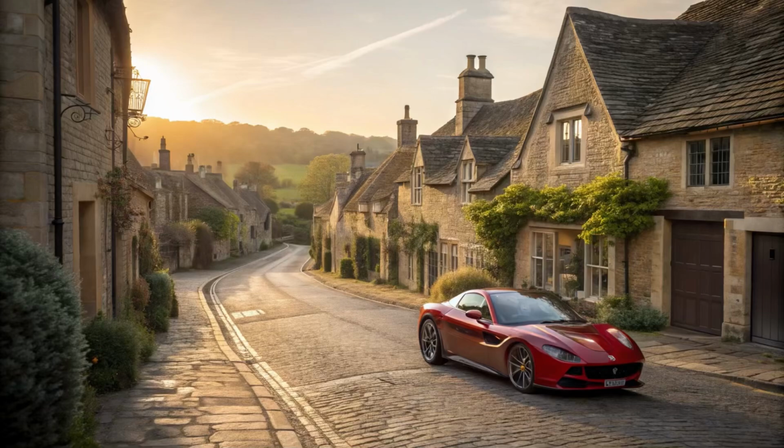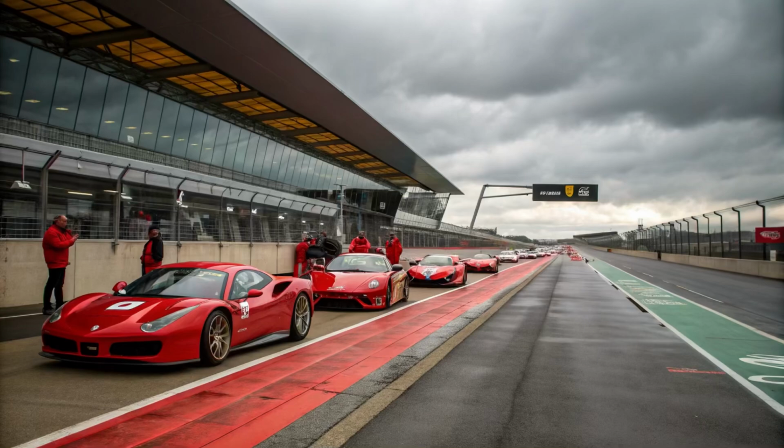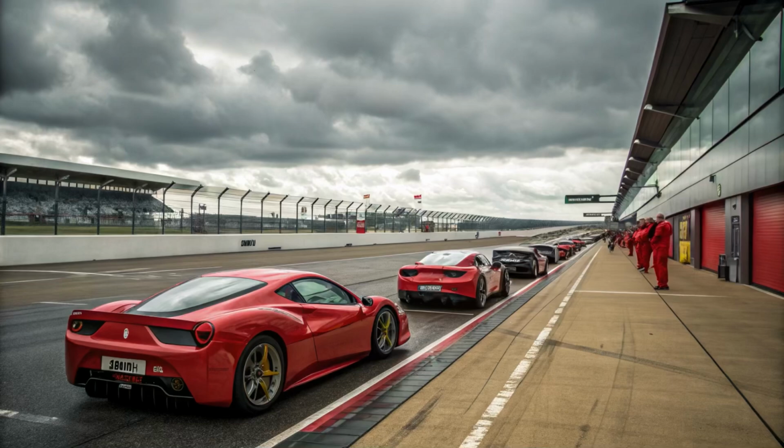Now if you want to push things even further, we have the Ferrari SF90 Stradale. This is Ferrari's plug-in hybrid supercar, and in the UK it's both a statement of the future and a demonstration of how hybridization doesn't mean compromise. With nearly 1,000 horsepower combined from its V8 and electric motors, the SF90 is an absolute rocket. 0 to 60 comes in under 2.5 seconds, which is hypercar territory, and yet it can also drive silently in electric mode through city streets. Prices here in Britain start from around £400,000, and of course, the sky's the limit with options.